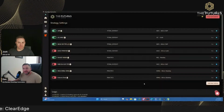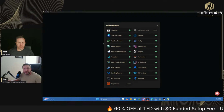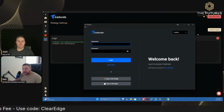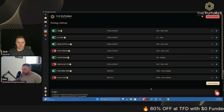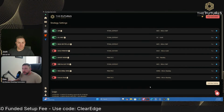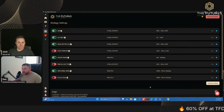Also, we wanted our platform to be incredibly simple to use and incredibly simple to set up, where you don't need to do a ton of different steps. You come in here, you add your broker, it's Trade8, you hit start automation, and it will bring you right to Trade8 where you log in. We don't want it to be complicated. We don't want it to be where you need to code anything. That's one of the biggest questions we get on our help desk: do I need to know how to code? And the answer is no, you don't need to know how to code. You need to be able to follow a 1.5 minute video that tells you how to set it up.